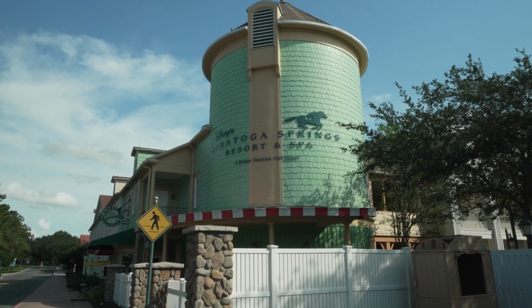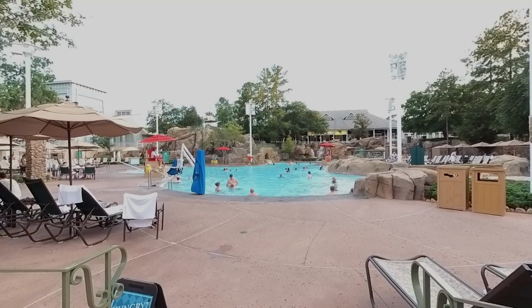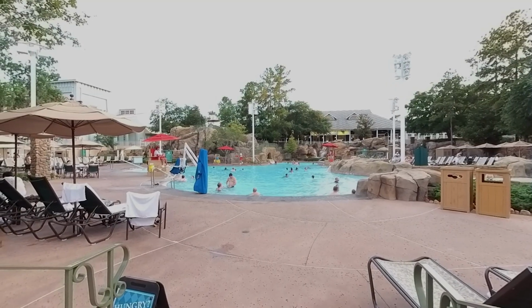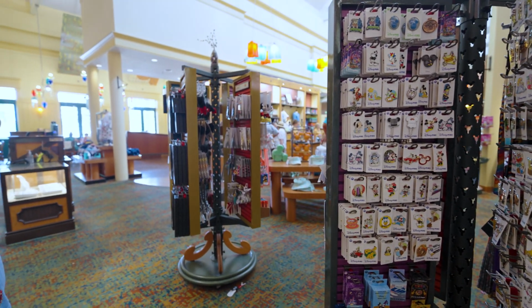There are some sections that are closer to Disney Springs or to the main pool than others, so let's talk about that. The Springs is the section that is closest to the carriage house, which is where High Rock Springs pool is. That's the main pool. And that's also where you'll find quick serve and the gift shop for the resort.